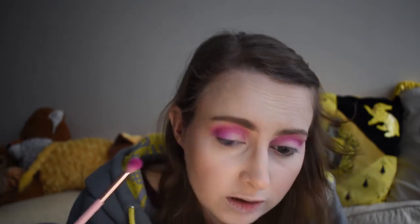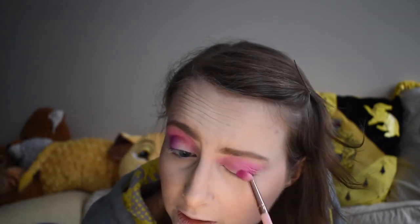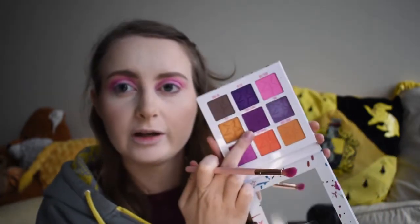I'm going back in with some Foreplay. That's what she said. I'm just going to tap that onto the lid. I'm trying to get an idea of what kind of look I'm going to do. I think I'm going to do a halo eye. So I'm going to go in with a bit of Purple Punch, the middle shade.